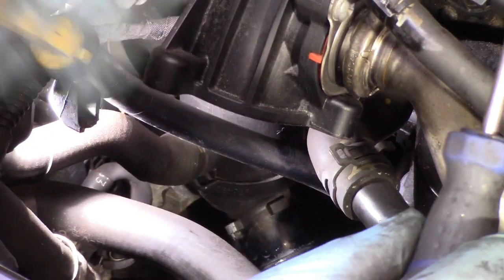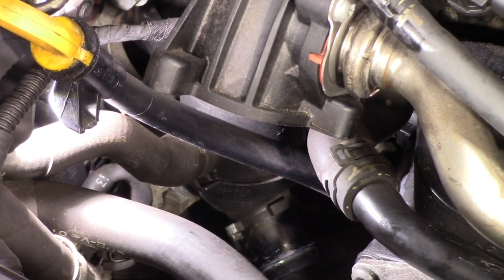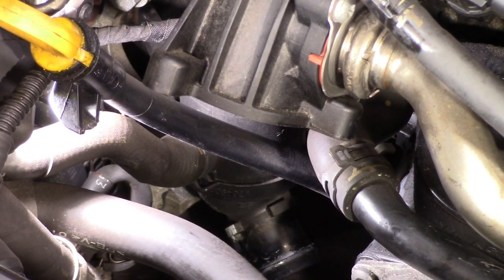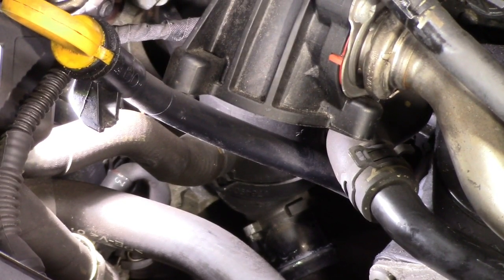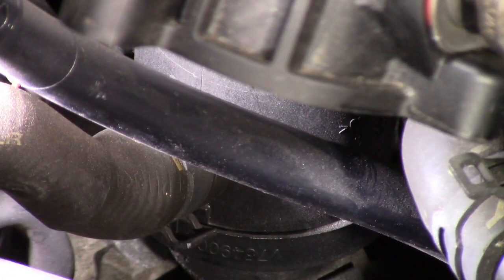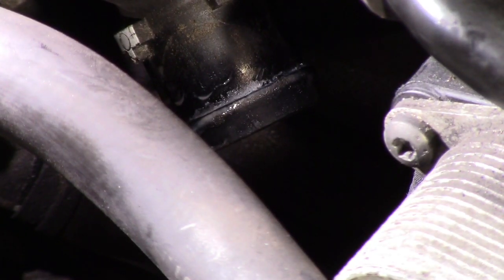Okay, I have disconnected the bottom hose. You might be able to see it. Let me show you if you can. This is the hose.